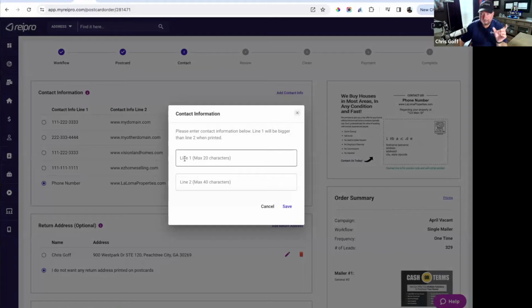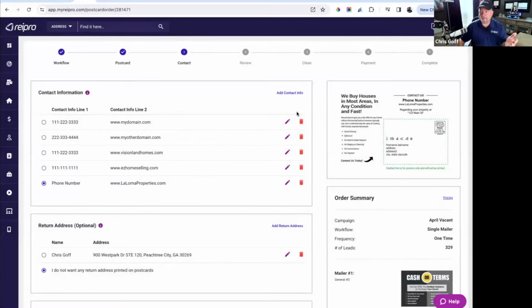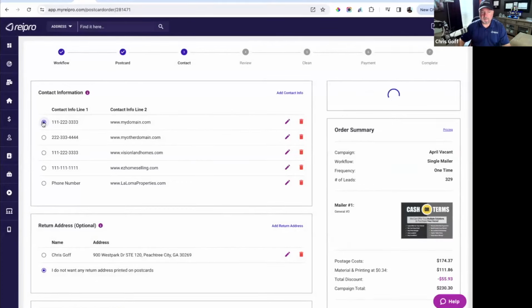Actually print that out a little bit larger than line 2, because we know some domains are long. I want to make sure they fit on the card. And then on line 2, put your website, www dot, and once you save that, it'll always be here and you can just select it. So you can just say, okay, it's that one.